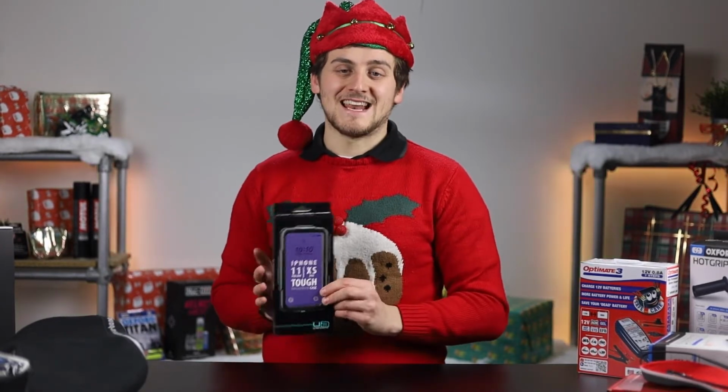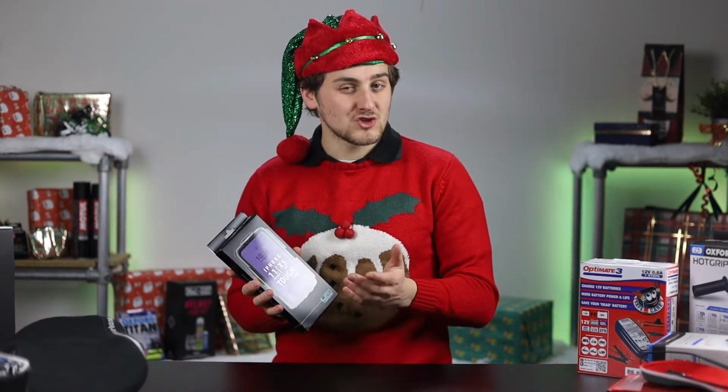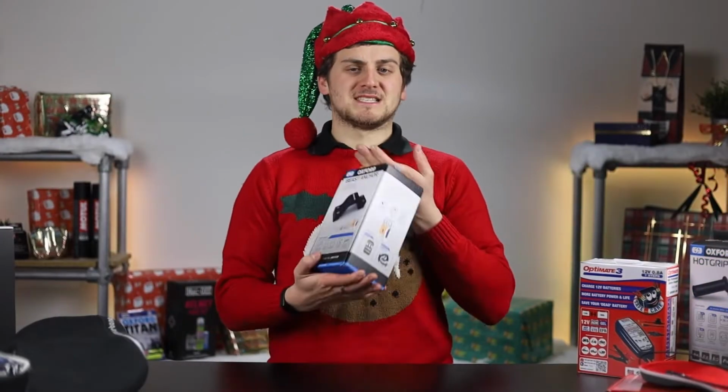In the box there's a Helix strap mount which will work for most people, but other mounts are available. If you're not sure what mount to get, you can always include a little Infinity voucher so they can pick one up later.